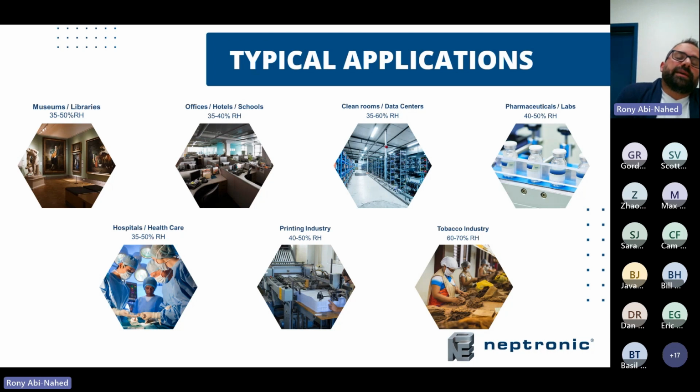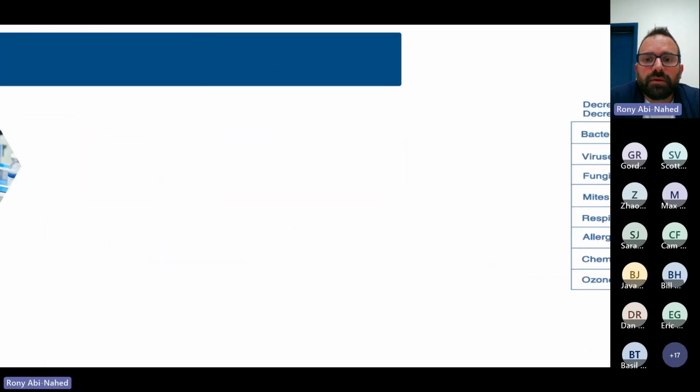Until COVID, no one really cared about having humidification in schools and offices because indoor air quality was not very important. But now everyone is trying to push towards indoor air quality as well. Data centers, clean rooms: you always need a certain level of humidity so you don't have electrostatics on your servers. Pharmaceutical labs, you need to humidify. Hospitals, surgery rooms, printing industry, tobacco industry, food industry, any type of industry, you need a certain level of humidity.